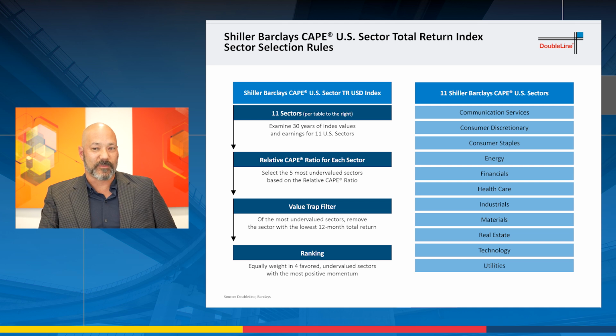So then you're left with 4 different sectors. One of the things we like about this product is you just say, okay, you have 4 sectors. What does an academic usually do when you have 4 sectors? Just equally weight those 4 sectors. They do this every month. And so you have 4 undervalued sectors with positive momentum. You invest that through the month and then rerun the process every single month after that.